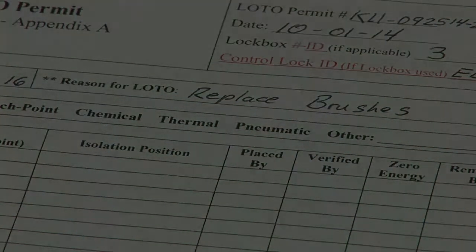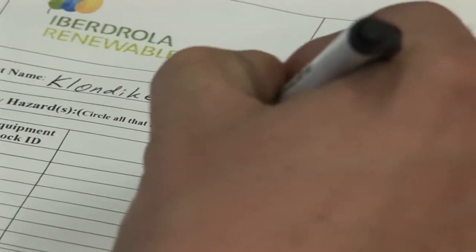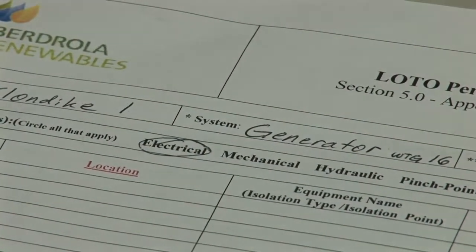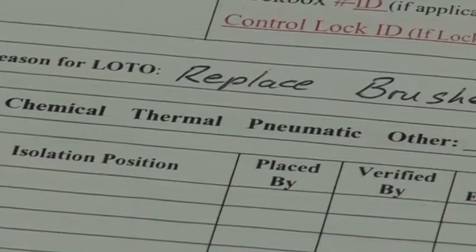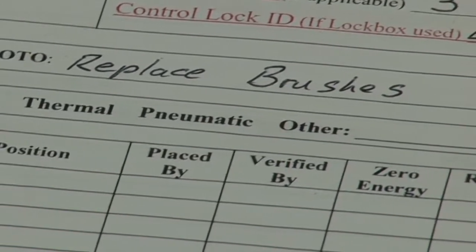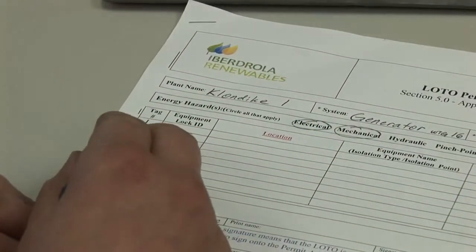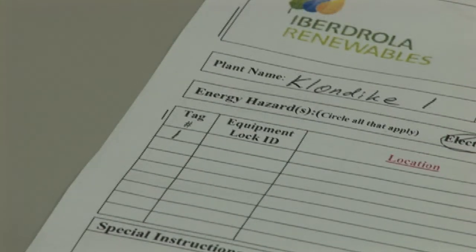rendered inoperative. On the permit, document the type of energy hazard present by circling each one that applies. If an energy hazard is present which is not identified on the permit, write the type of hazard on the permit in the space labeled Other. Next, write down the tag number of each tag that will be used in the lotto. Any number can be used as long as each tag has a unique number.